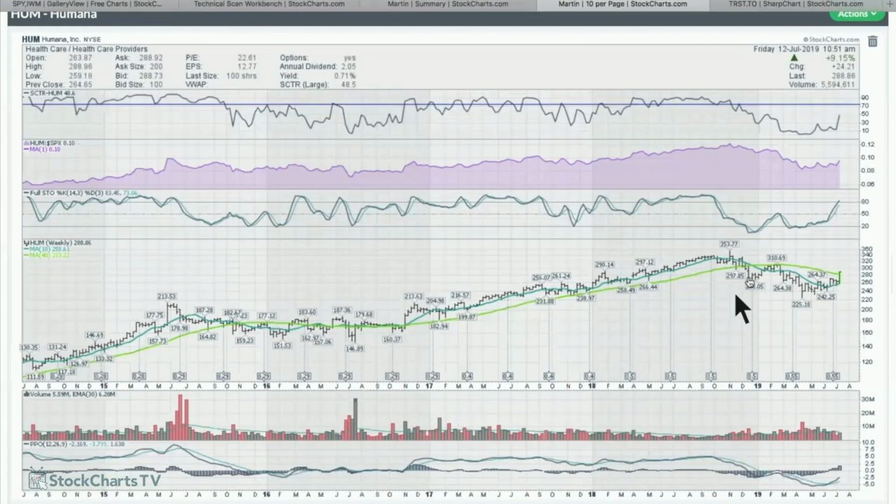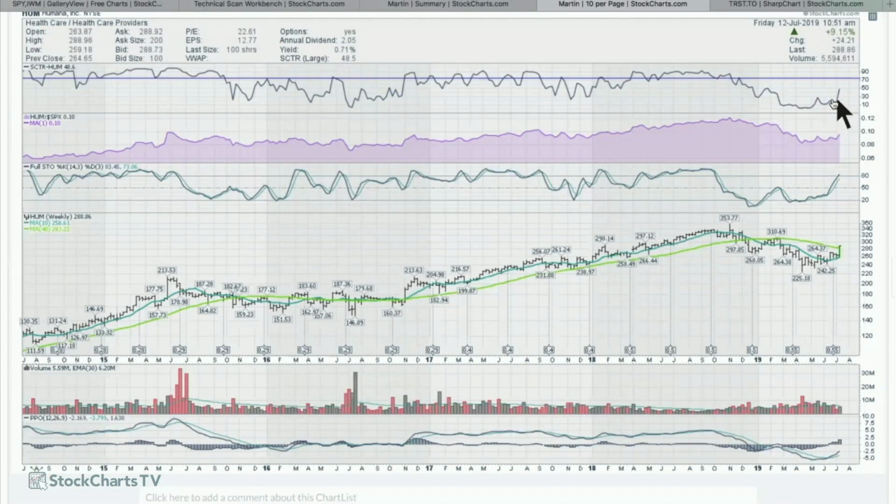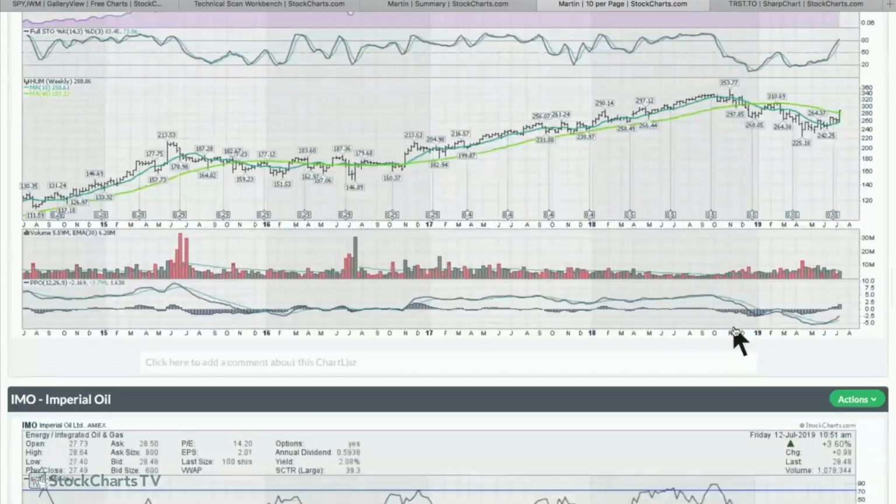Here's Humana showing up from deeply oversold down here for 4 or 5 months. All of a sudden it starts to move to the upside. And again, another healthcare name going above the 40-week moving average. So that causes the scooter ranking to move quickly. It's breaking its downtrend in momentum. Lots to like about this particular chart.